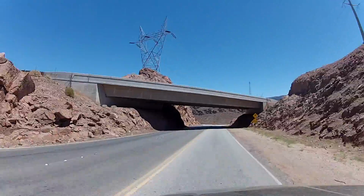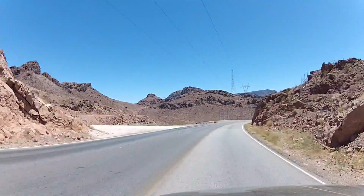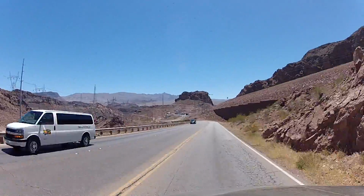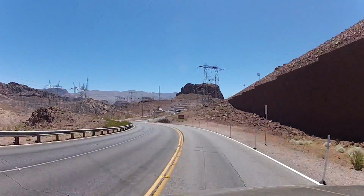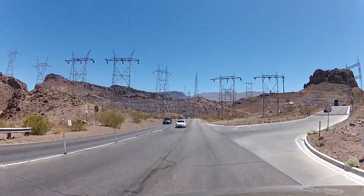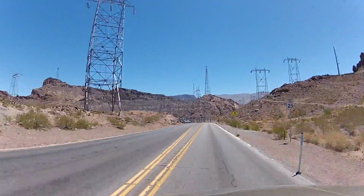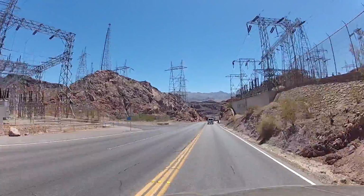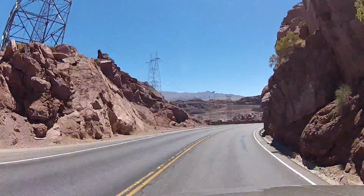After spending a few days in Las Vegas, we get back on the road to take a day trip just 35 miles away to tour the Hoover Dam, just outside of Boulder, Nevada. As we travel through the rocky desert, it becomes obvious we are nearing our destination by the increasing number of electrical towers and power lines.